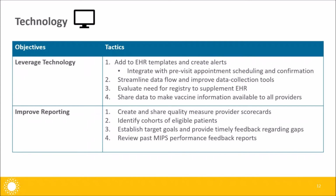So lastly, let's look at technology. One of the objectives is to definitely use what you've paid for, right? Leverage that technology, the investment you've made, especially in your electronic health record. So you want to make sure your templates are built where the PV rates are incorporated, and then creating some alerts as well.